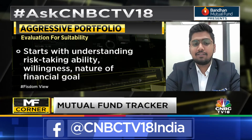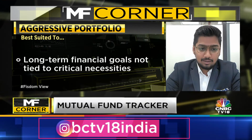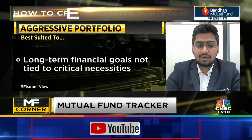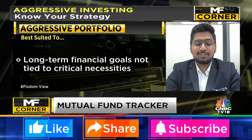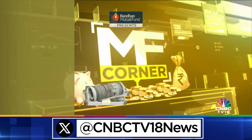For example, if you're saving towards buying your first home or your first car, or towards your own marriage or probably higher education, you don't want to take on a whole lot of risk there, because these goals are not really fungible. You cannot postpone these things indefinitely, at least most of these things. So it really depends on what your objective is. If your objective is simply to create wealth, I feel that's the best fit for such aggressive portfolios. Okay, got that. Perhaps not great for this kind of goal-based investing, but if you're just looking to generate wealth, this is perhaps a good strategy.